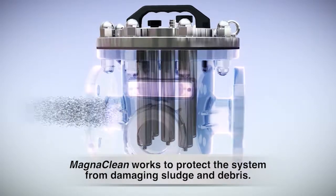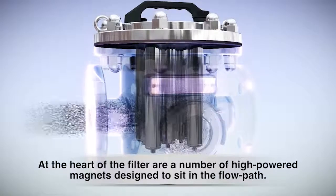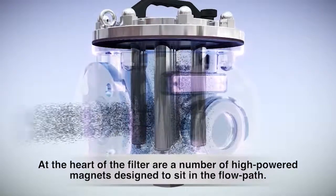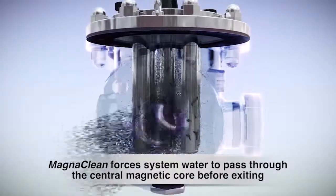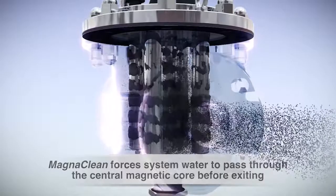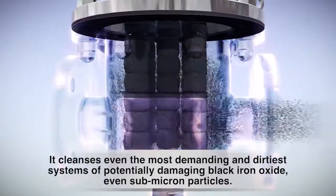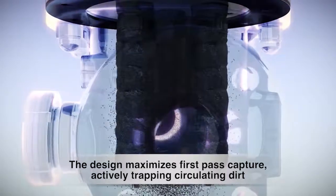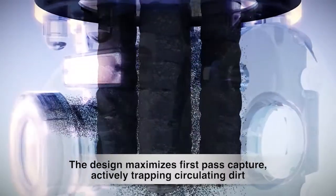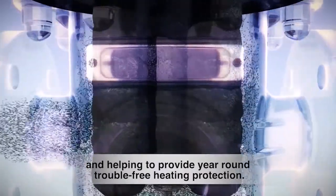MagnaClean works to protect the system from damaging sludge and debris. At the heart of the filter are a number of high-powered magnets designed to sit in the flow path. The MagnaClean forces system water to pass through the central magnetic core before exiting. It cleanses even the most demanding and dirtiest systems of potentially damaging black iron oxide, even submicron particles. The design maximizes first-pass capture, actively trapping circulating dirt and helping to provide year-round trouble-free heating protection.